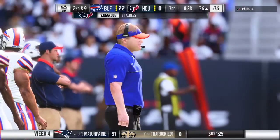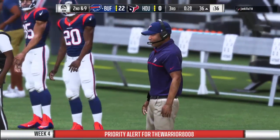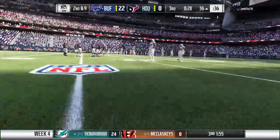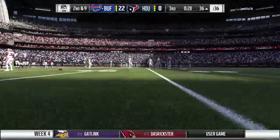But that call makes sense because they've been throwing it well on this drive, and once again they show passing formation, showing the shotgun. Then they ran out of it. That's a nice play by them defensively, though, to hold it to a short gain.